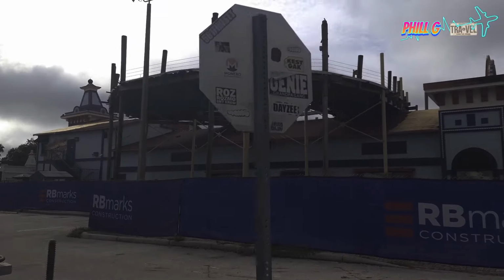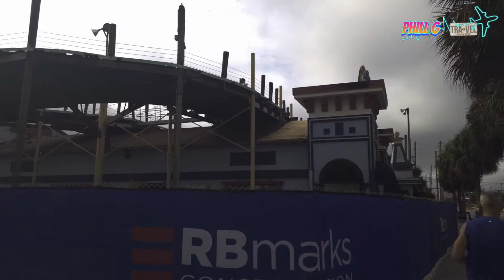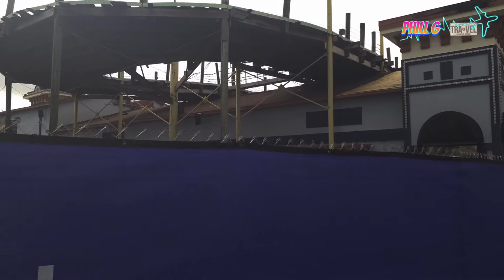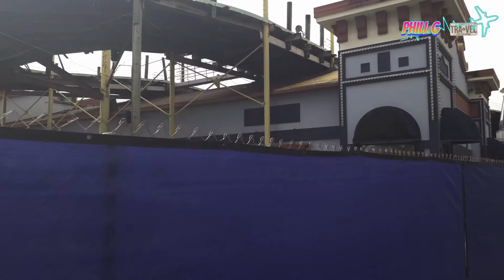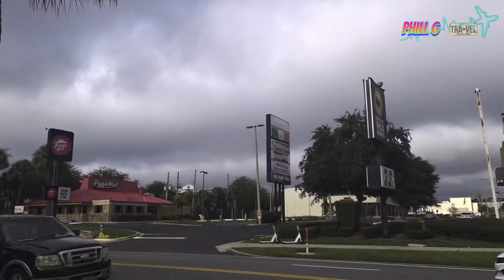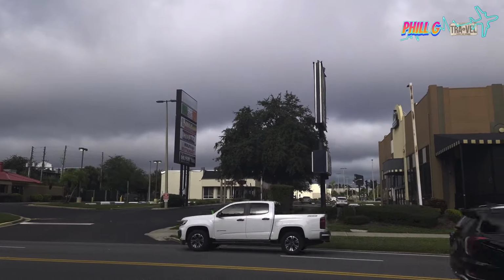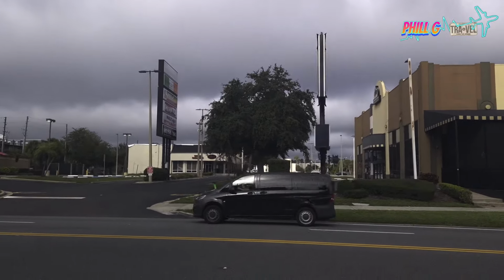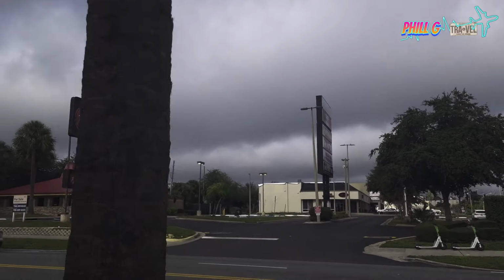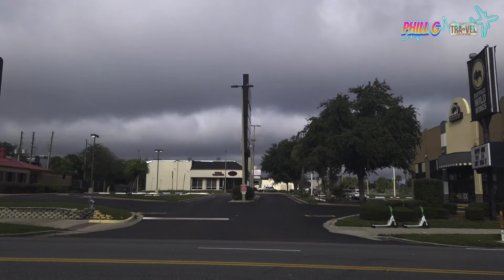Now this here, ignore that. It's all getting knocked down. Every single part of that is getting knocked down. I don't know who owns it now. My suspicion is Universal Studios, because I think they're going to buy a lot of this end of International Drive. There are pubs and hookah lounges, well, not hookah, the vaping thing. It's down that way. I think it's an Irish pub down there.